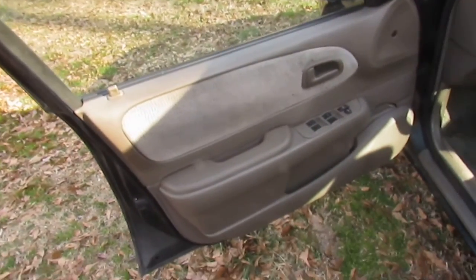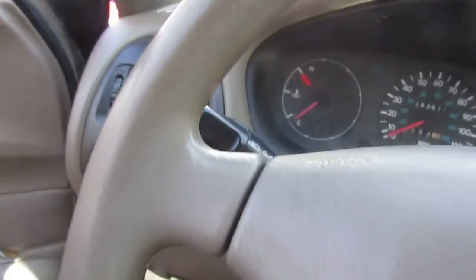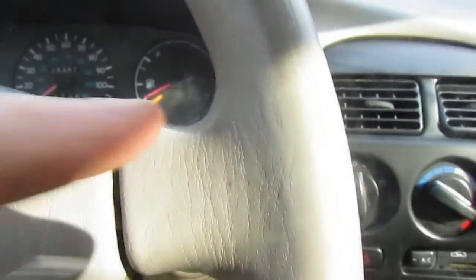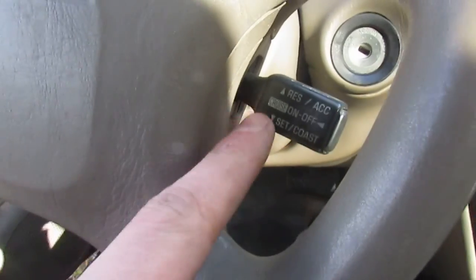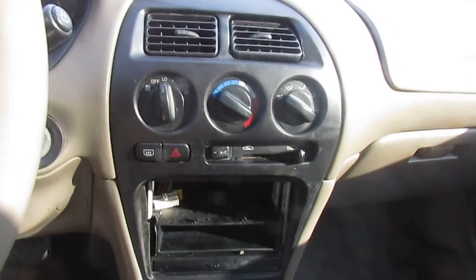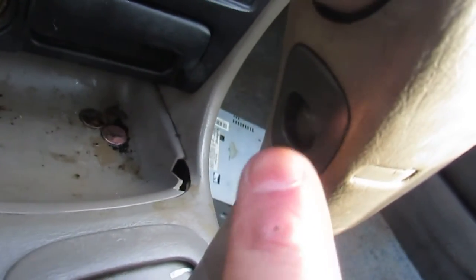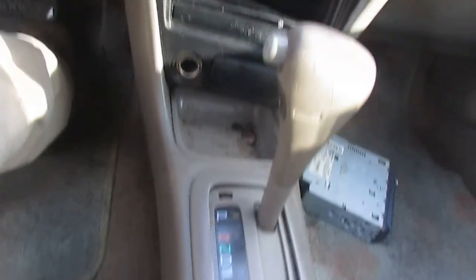This is an LSI car, which means it's got power windows, power door locks. It has tilt wheel, power mirrors, dimming lights, intermittent windshield wipers with super delay, and it also has cruise control. The air conditioner works, and this is the 4-speed automatic overdrive transmission, and the little button is stuck in, but overdrive is still active, so it shifts through all the gears like it should.